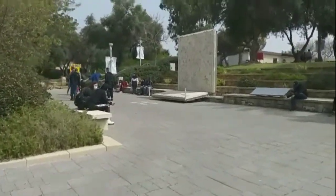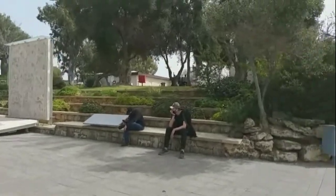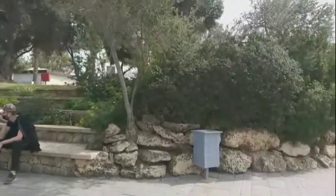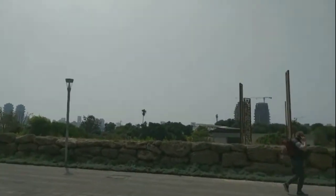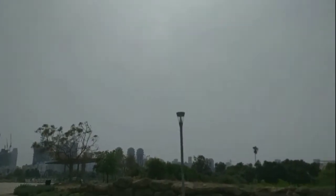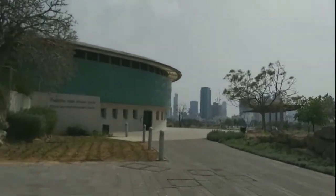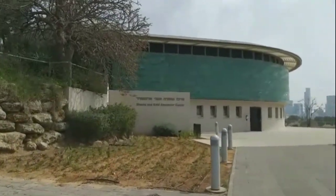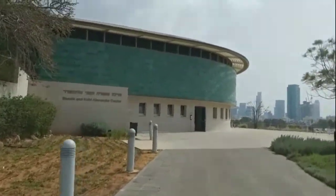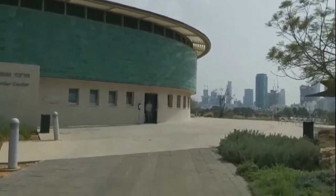We are heading inside. And there are also groups coming in here so that they can understand more of this museum. But me, I just came here alone so I can enjoy me, myself, and I. Let's get inside the Shaula and Kobo Alexander Center. Oh, so huge.